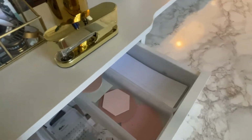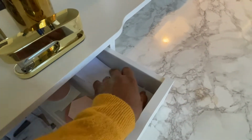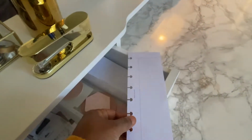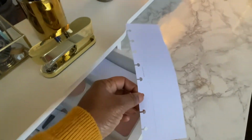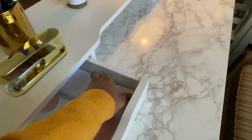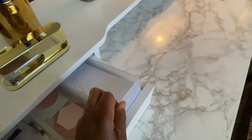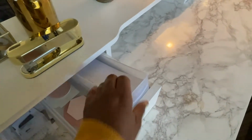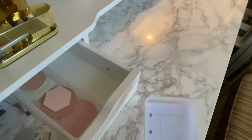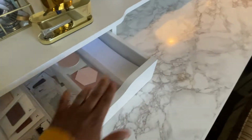But in here, I put these little, I call them half letter sheets. Half of a half letter? No, I don't know. These little sheets from Cloth and Paper, and I have various ones. And look how they just fit so snug in here. Let me pull this out. Here we go. Look how all of these just fit perfectly in here, right? And this fits really snug.